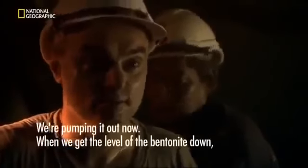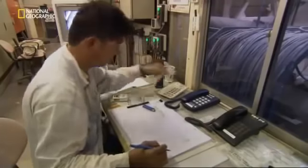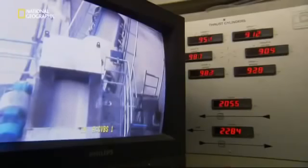We're pumping it out now. When we get the level of the bentonite down, then we can take out the pipe and put the new pipe in. But there's limited light, power, and access. It takes the teams 3 days to fix the leak and clean up the mess. The slurry system is finally back on track, but there's still a risk for more trouble ahead. Everything is overused and abused to such an extent by now that anything can break down. And if anything breaks down, we won't make it. People are a bit nervous, including myself.